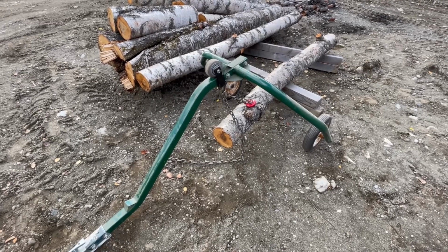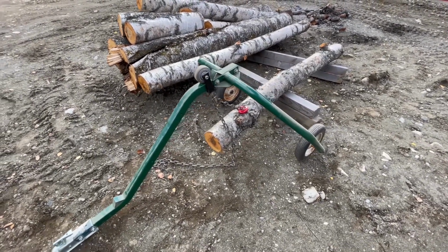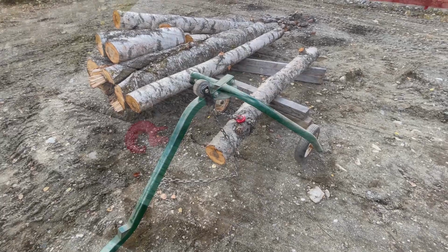And what you saw me do there by hand was the first semblance of a real-world test, where it just lifted the front of the log just fine. So it looks like it'll work.